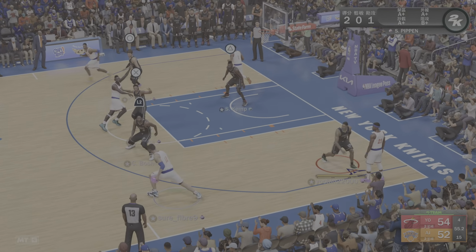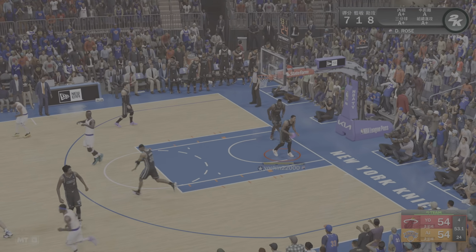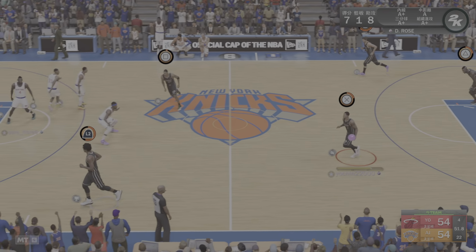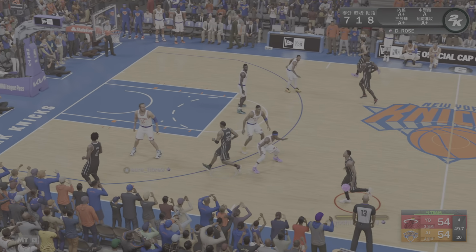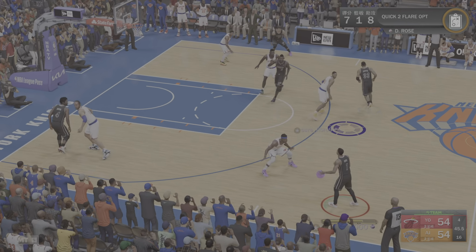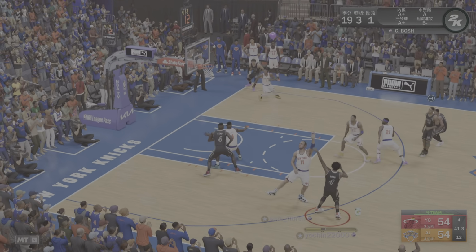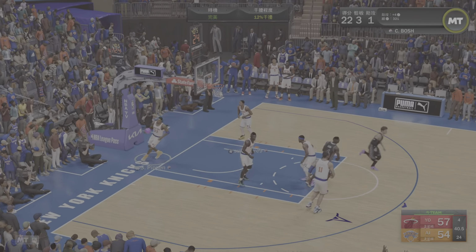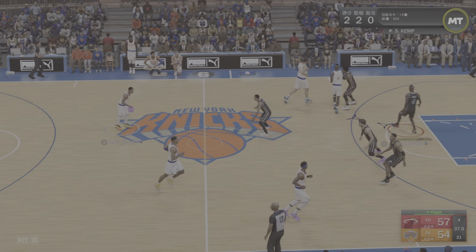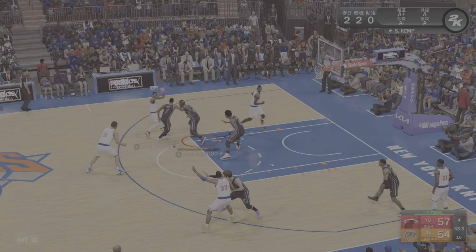Rose. Down low. Kemp. Money. There is absolutely no fear in his eyes. He loves the moment. Love seeing that there. A huge possession, and he nets it. Pass to Bosch. The three. Money from deep. 3-point goal. You know, the games get close like this, and you need somebody to step up. Chris Bosch doing it on that possession.